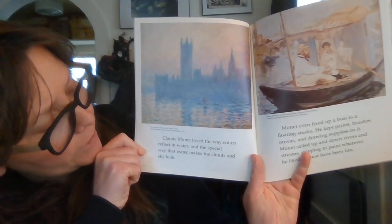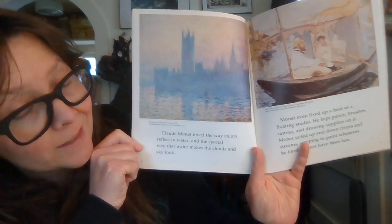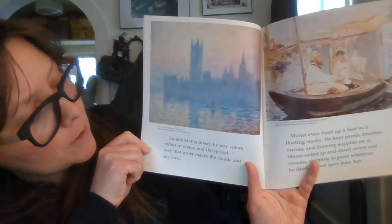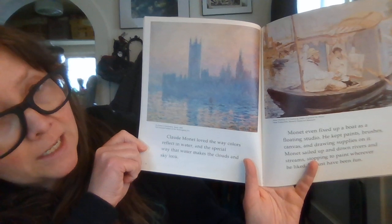Claude Monet loved the way colors reflect in water and the special way that the water makes the clouds and the sky look. So this is one of his most famous paintings. It's the House of Parliament at sunset in 1903.